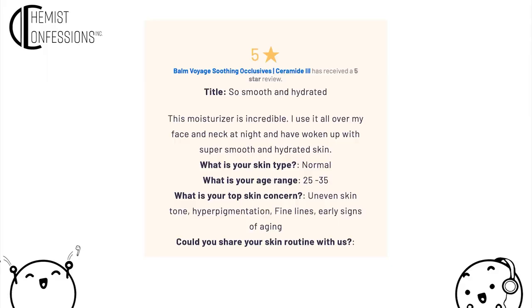And our final nice word is about Bon Voyage. The title is So Smooth and Hydrated. Short and sweet. She writes, this moisturizer is incredible. I use it all over my face and neck at night and have woken up with super smooth and hydrated skin. I love that she writes about Bon Voyage like it's a moisturizer.